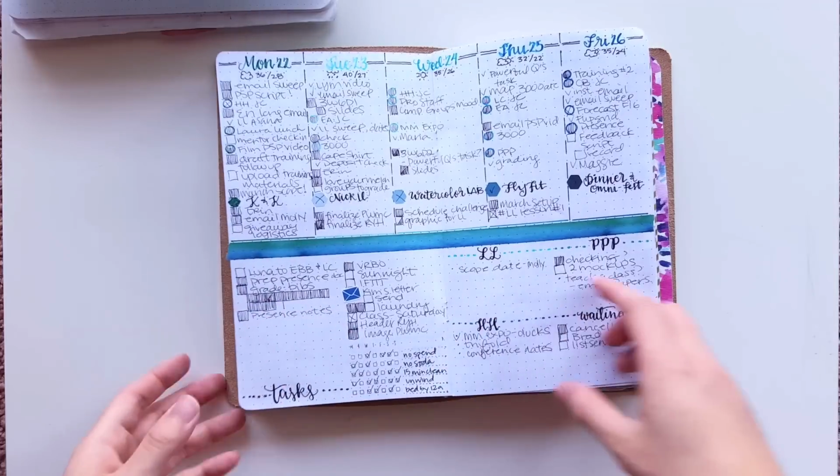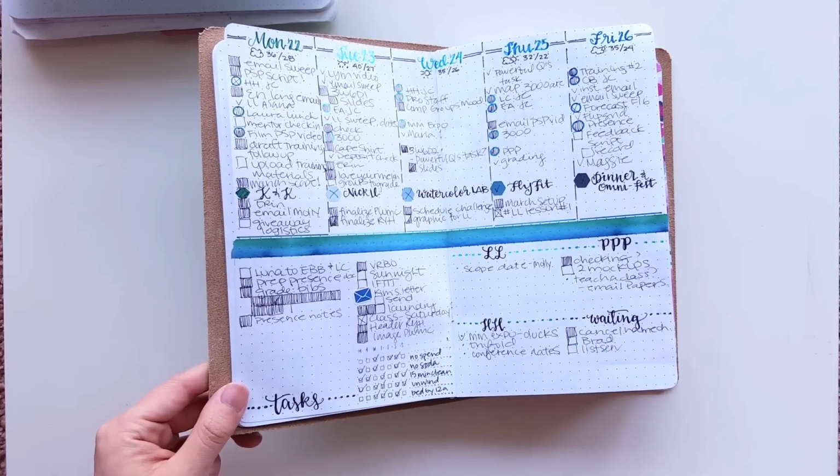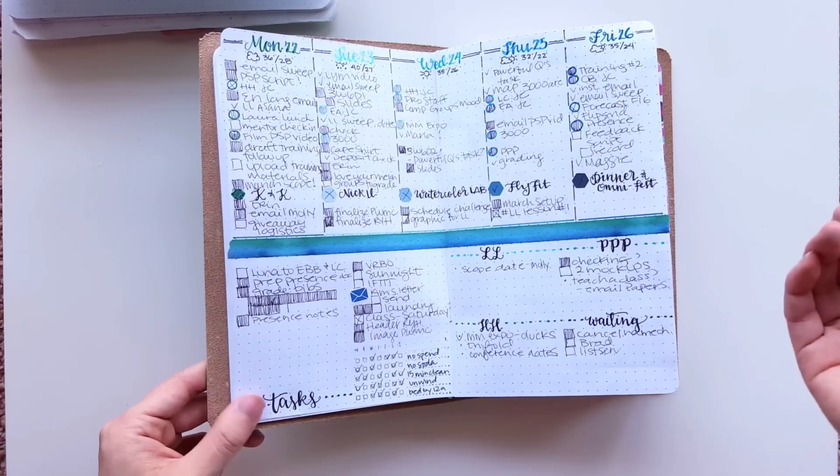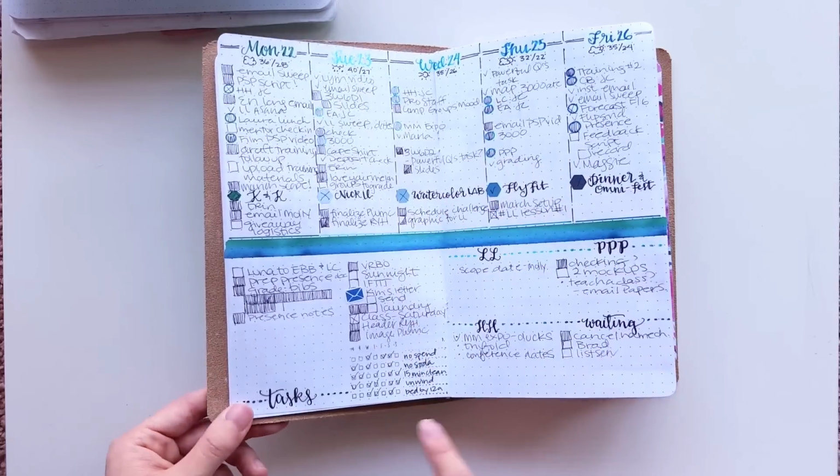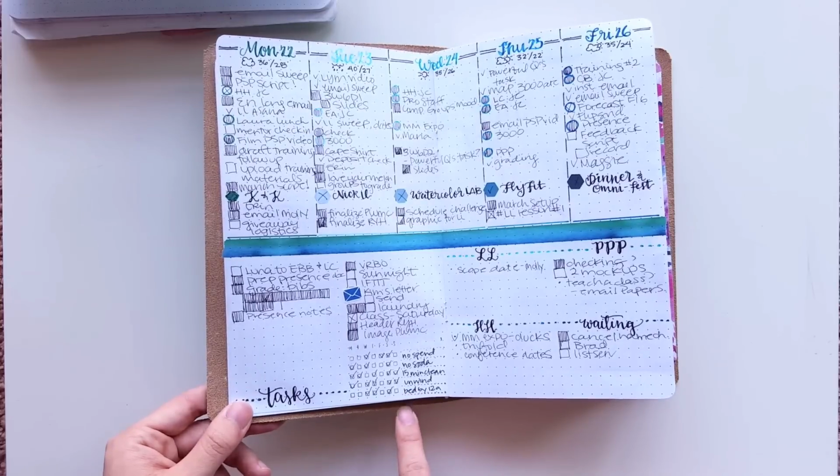And I add it to the bottom of my weekly tracker, which I use weeklies on a very religious basis. So every day this is open. So I see these things all the time.